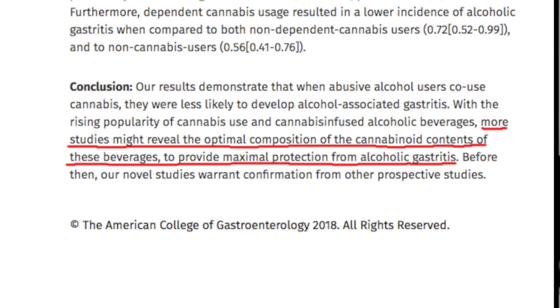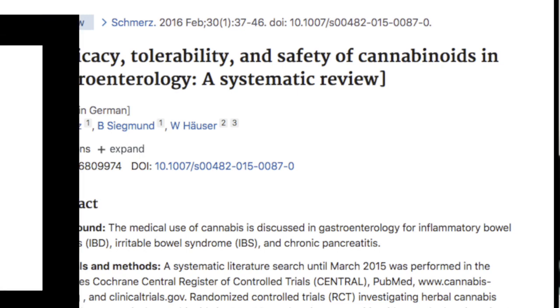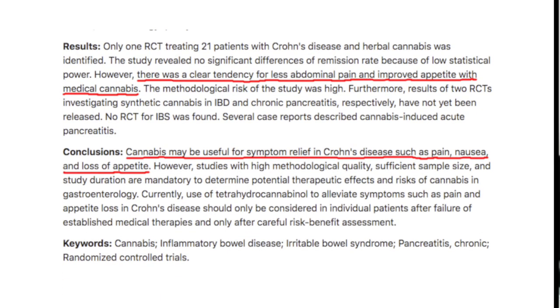More studies might reveal the optimal composition of the cannabinoid contents of these beverages to provide maximal protection from alcoholic gastritis. And a 2016 journal that reviewed the medical use of cannabis in gastroenterology for inflammatory bowel diseases, irritable bowel syndrome, and chronic pancreatitis, the authors state that there is a clear tendency for less abdominal pain and improved appetite with medical cannabis. Cannabis may be useful for symptom relief in Crohn's disease, such as pain, nausea, and loss of appetite. Interesting.